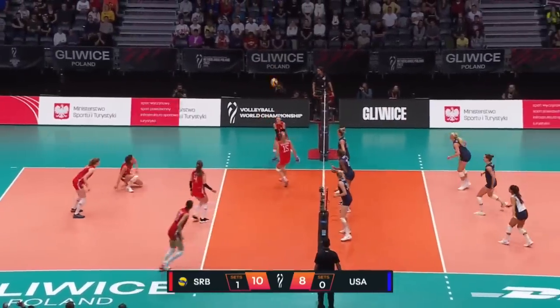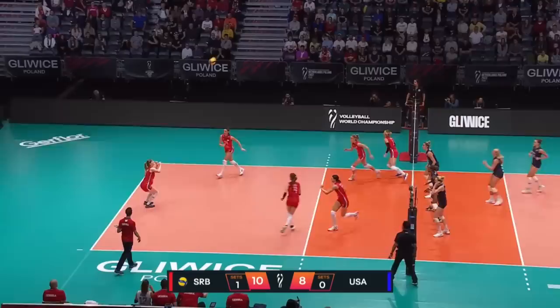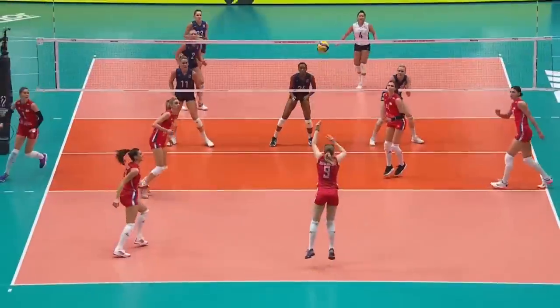They go back to Ogbogu. Picked up by Serbia. Boskovic. USA has coverage. Poulter back set. Drews. Covered by Serbia again. They go middle, and Stevanović hammers it to the same ball as before.